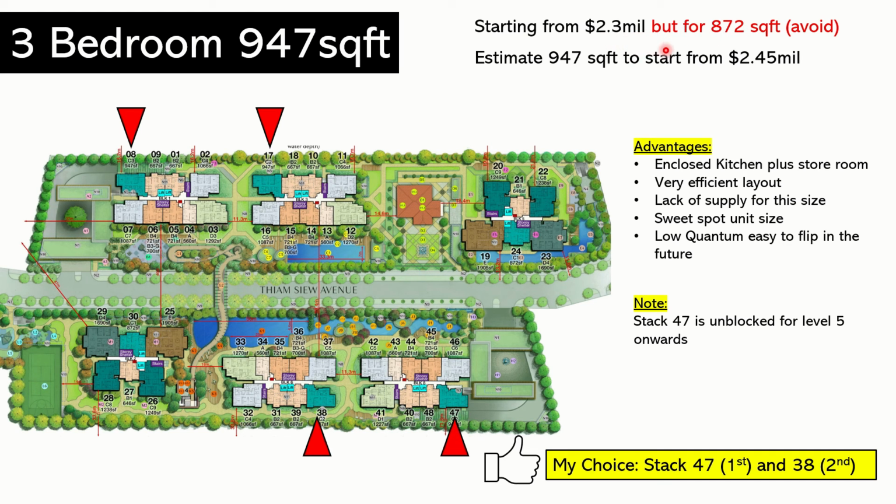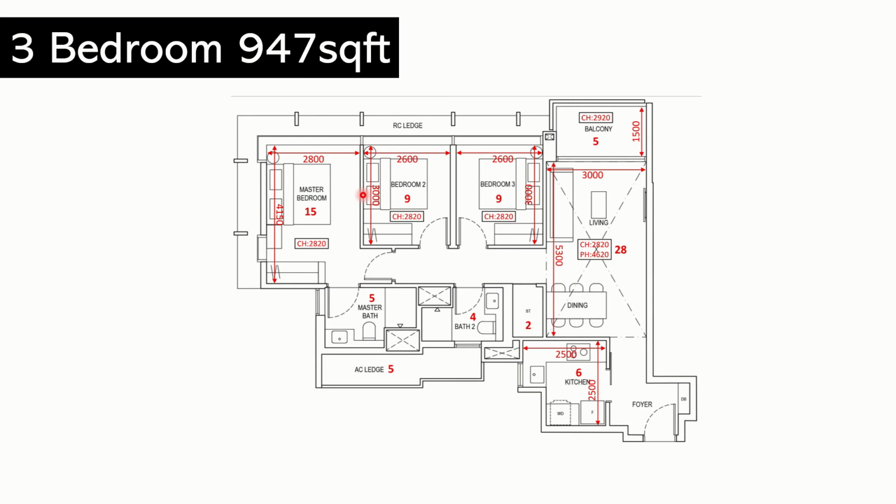I don't feel good to enter for the 872 square feet. This is just my opinion, yeah. And I feel 947 square feet, the layout is really nice. This is how it looks like. All the 3-bedrooms are very decent size, at least 9 square meter, and the master is actually 15 square meter, which is quite big. And they have this storeroom.